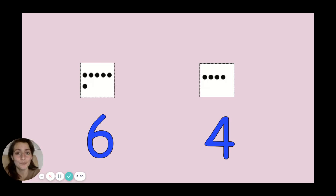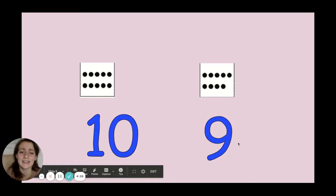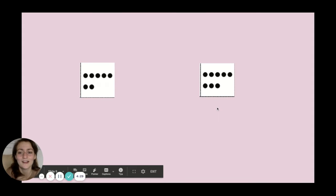Both are okay. Sometimes we can use our eyes to help us figure out which has more, and sometimes we need to count. Which one has more? How do you know? Yep, I see 2 groups of 5, so this must be 10. And this has a little empty spot here, so this has to be smaller than 10, right? This is 1, 2, 3, 4, 5, 6, 7, 8, 9. So we have 10 and 9. 10 is more.